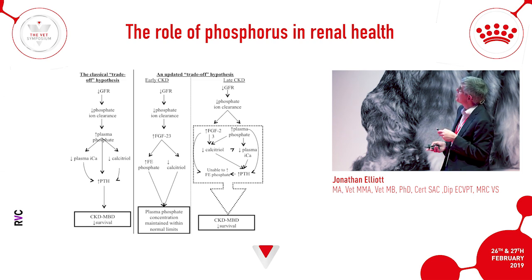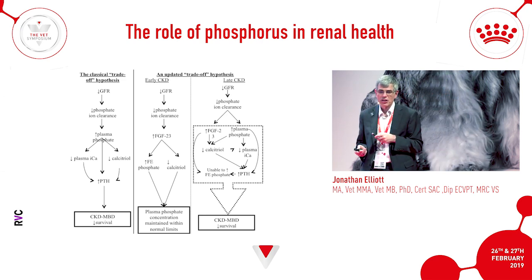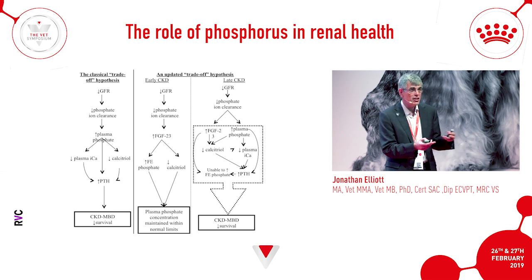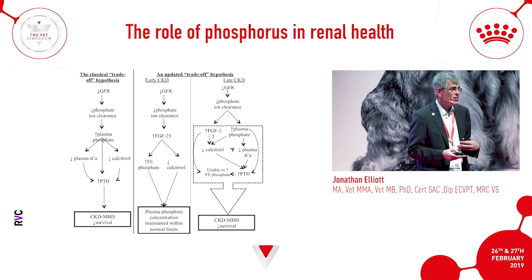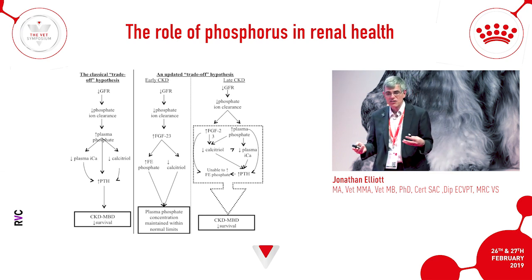Now we've introduced FGF23, which is, if you like, the brake on the maladaptive system. Once that breaks down in later stage kidney disease, then we lose control and we start to see this bone mineral disturbance, which is related to reduced survival in cats with chronic kidney disease. In the early stage, FGF23 is increasing phosphate excretion and reducing calcitriol, reducing the input of phosphate into the system through the intestine and controlling parathyroid hormone and its effects on bone.